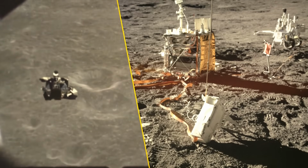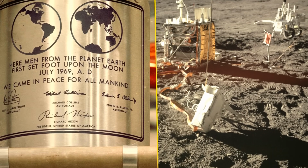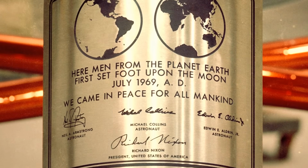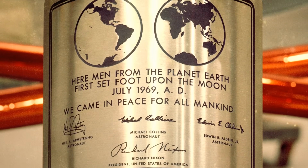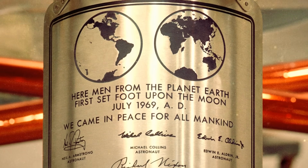Apart from the scientific equipment installed on the surface of the moon, a plaque was also left there. It read, "Here, men from the planet Earth first set foot upon the moon, July 1969 AD. We came in peace for all mankind."